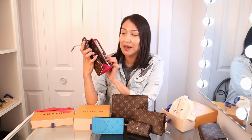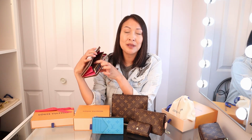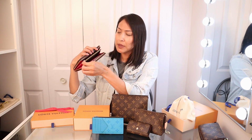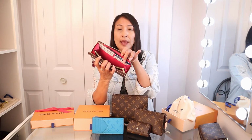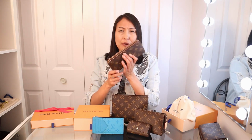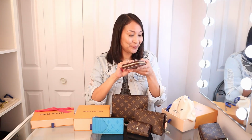You can see that it has quite a bit of card slots in here and enough space for bills that you don't have to fold. And then you also have a coin compartment in here, which is very wipeable. And I really enjoy that. And then I'll usually put receipts here, and then I have another space for like health cards, that type of thing, back here. But because I'm working from home, I'm not using this as much. And so this is going to be my next least used item.